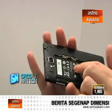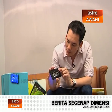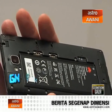As you can see, it's also dual SIM, pop right there. So like I mentioned earlier on, if you're traveling, etc., it does a fantastic job. And we've also got the micro SD slot there. So there's already a card inside. And if we just pop everything back on, then it's good to go. So what about the internal aspect of this bad boy right here?